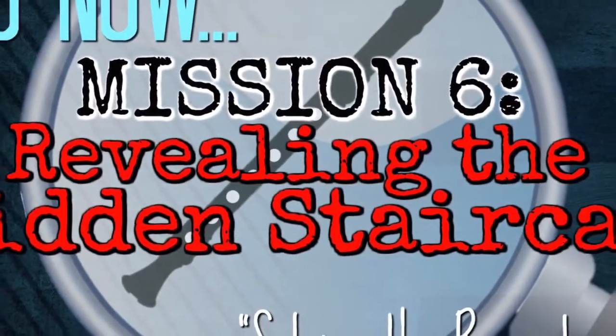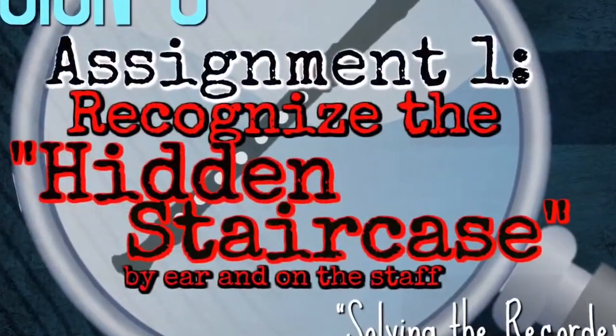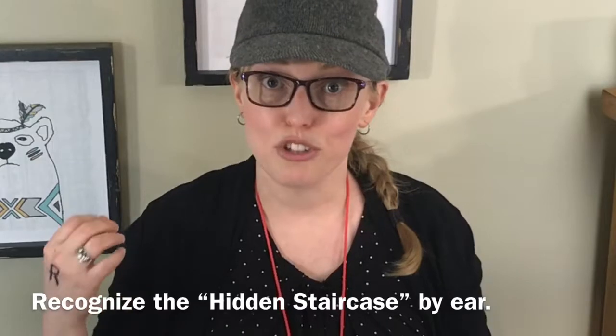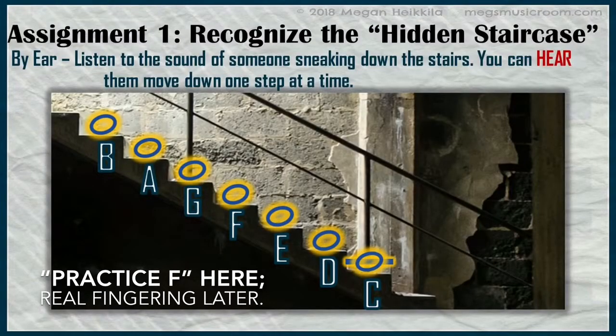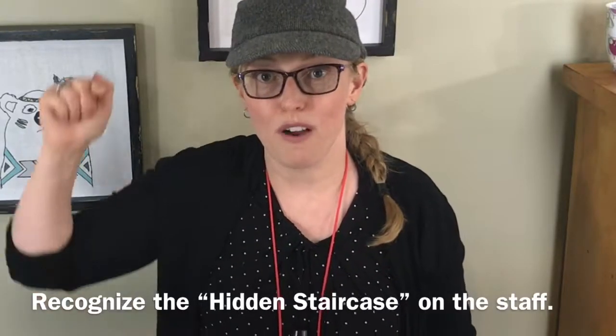And now, Mission 6, revealing the hidden staircase. For assignment number 1, I want you to first recognize the hidden staircase by ear. So I'm going to cover myself up with a picture so you can't see, and I want you to imagine someone sneaking down the stairs. Could you hear them sneaking down the stairs one step at a time? This time I want you to see if you can follow the notes as they sneak down the hidden staircase.